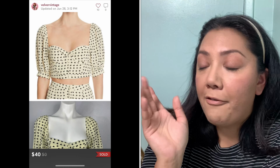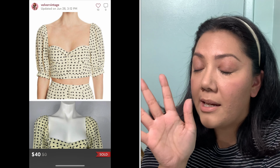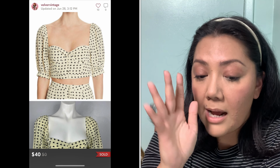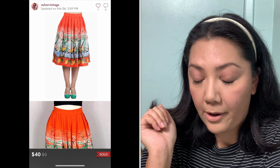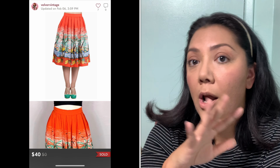Up next is For Love and Lemons. I love picking up For Love and Lemons. If I find it, I will 1000% pick it up. This was called the Sweetheart crop top. I found this for $1 at the swap meet and it sold for $40. Next, this was by the brand Band Apparel. It was a 1950s pinup retro style tropical skirt and it sold for $40.